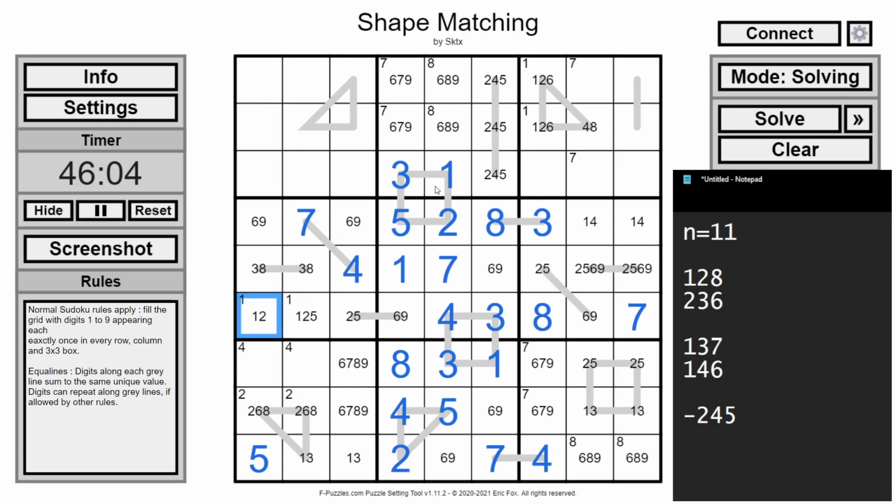Which literally does nothing else. But it is technically progress. Is there another line that I just haven't looked at? I think these are the only two lines I haven't super analyzed. Because these two digits are the same.